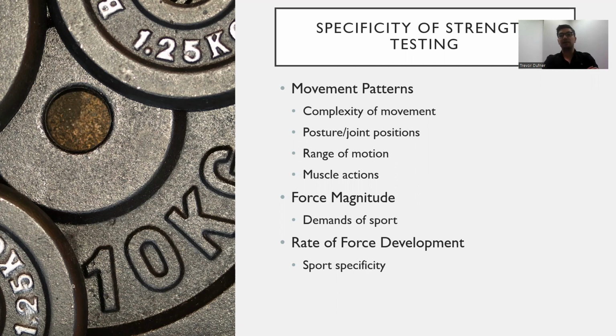So as you go down in the squat, what are the muscles doing? How are the joints hinging? And as you go up in the movement, what are the muscles doing? How are the joints moving? And obviously, as you probably know, the squat is a relatively complex movement. You have a lot of moving parts. You're moving at the ankle, the knee, the hip. Usually you have your shoulders up, right? You're bearing down through your abdomen and through your thorax. It's a relatively complex movement. So there's a lot of things that can potentially be trained to enhance the force output or the strength output for that movement. Looking at the force magnitude, so basically just the demands of the sport.